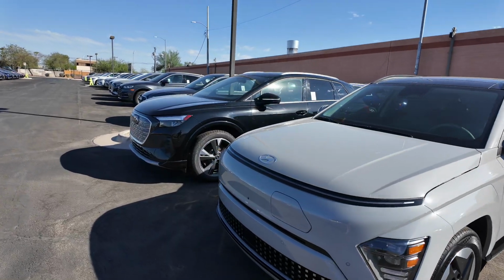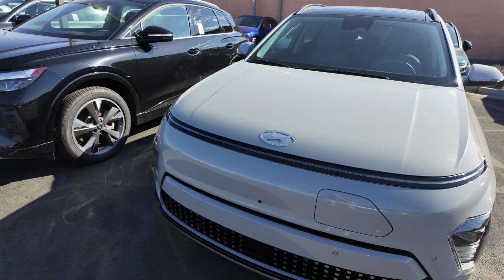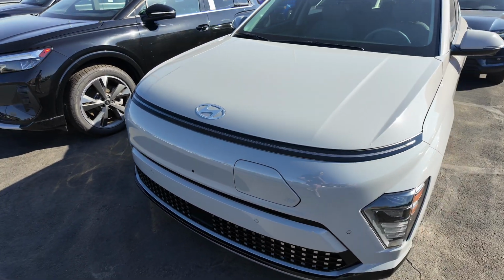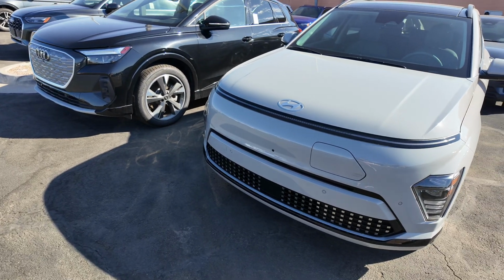You get that very distinct headlight bar at the front, looking very nice. As well as that, you're going to have your front facing view camera. It's like you can barely even see it. It's really nice as well. It's embedded into the body of the car.